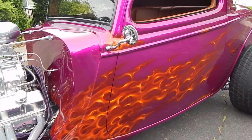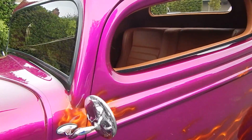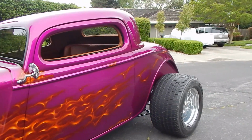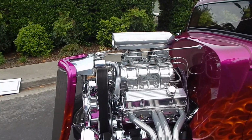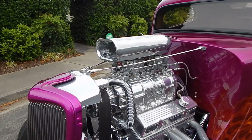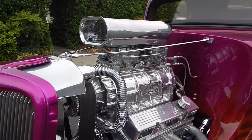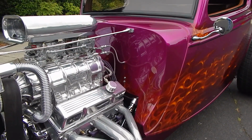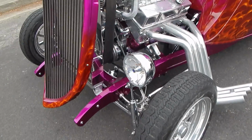We'll cover the engine in just a second as we go around, but I wanted to share some of the flames, how they flow off the mirrors here. They actually flow off the back of the car, and we'll cover that for you. You got huge Hoosier tires on the back, if I can say that right. It's got a stroke 383 Chevy small block in it with Edelbrock aluminum heads. It has a WN 671 blower with dual Edelbrock AFBs, if you want to call it that. They're Edelbrock carburetors. All polished stuff, polished heads. It has a polished 700R4 automatic overdrive transmission in it. Just a neat little car.